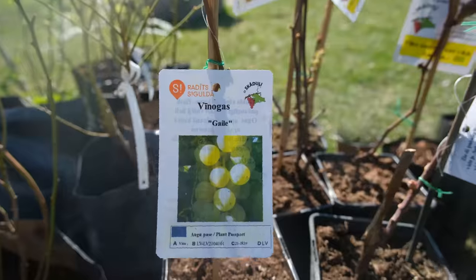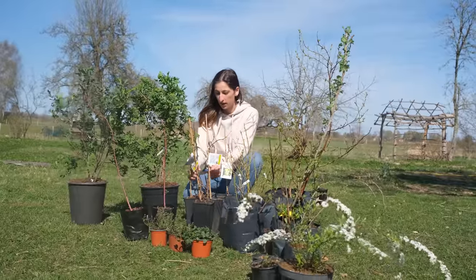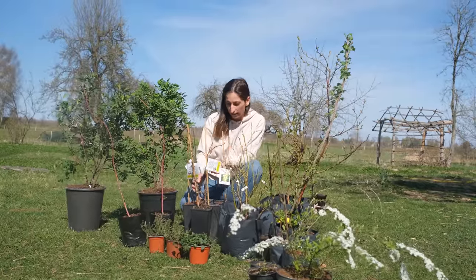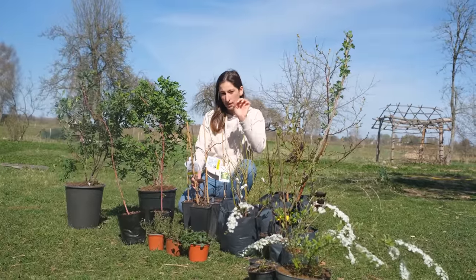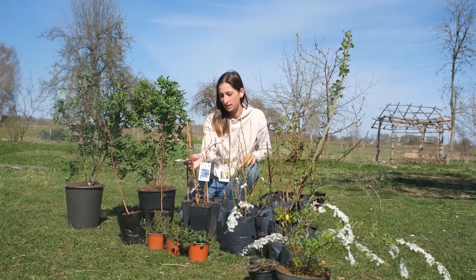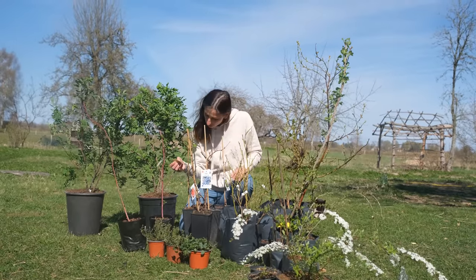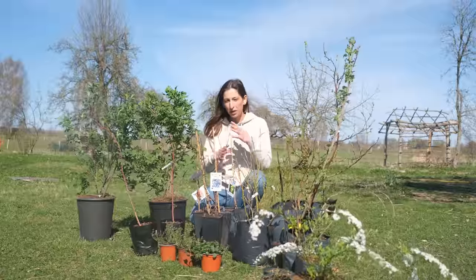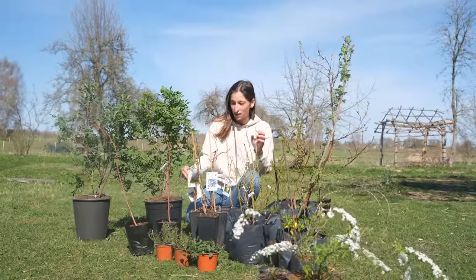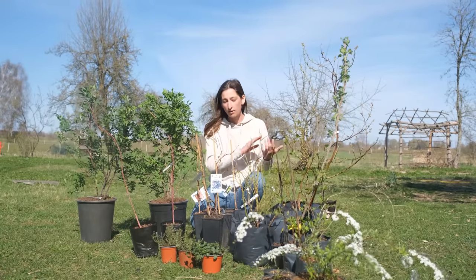Here we have Geile, which are green grapes. Then we have some bit red ones, they're called Terese. Terese has no seeds, no bones. And this one is a dark one, Terese. This one is Lepaja Zintors. And this one is Jackilia. So we got a bit of variety of everything, like very dark ones, green ones, red ones, and a bit more darker red ones. All of those are modified to be able to grow outside in our climate.